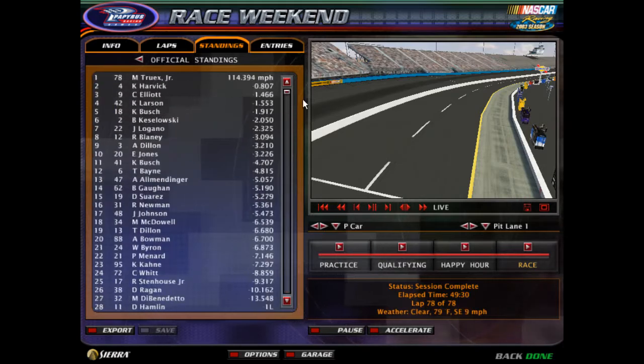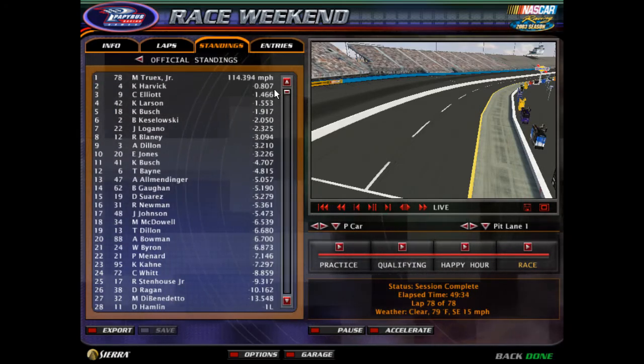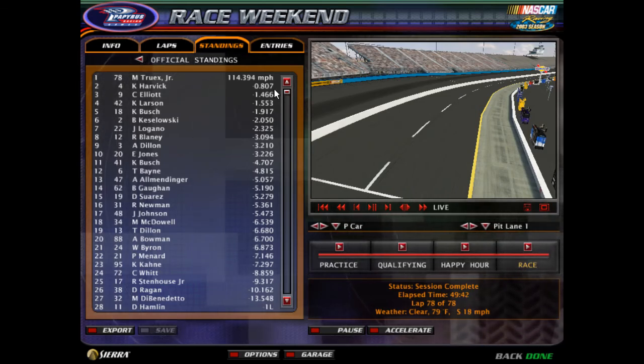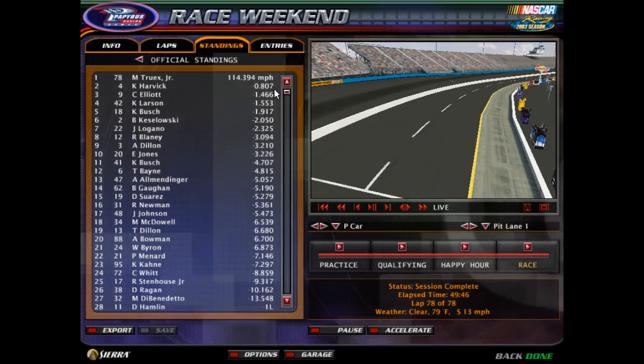So once again, Truex is your race winner here at Phoenix International Raceway, or ISM Raceway. Next week we'll be at Auto Club Speedway for the Auto Club 400. We hope to see you there. Once again, Truex is your race winner here at ISM Raceway. And we hope to see you for race 4 of the season at Auto Club for the Auto Club 400.